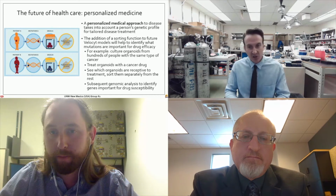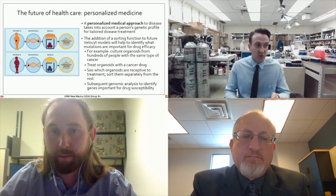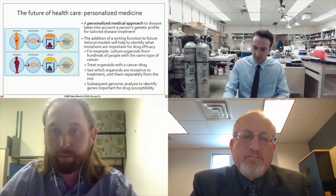As you can see on the cartoon on the left, even though these two patients have the same type of cancer, they have two different mutations that are responsive to two different drugs. So identifying the drugs that are responsible for treating the different mutations is a critical aspect of cancer research.